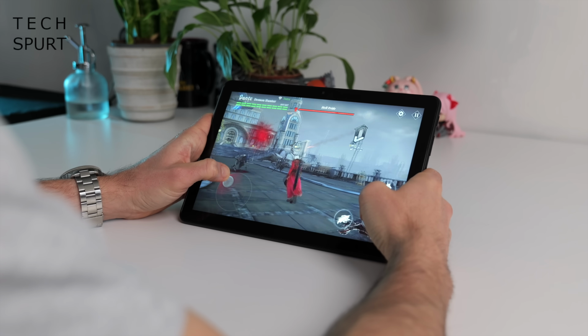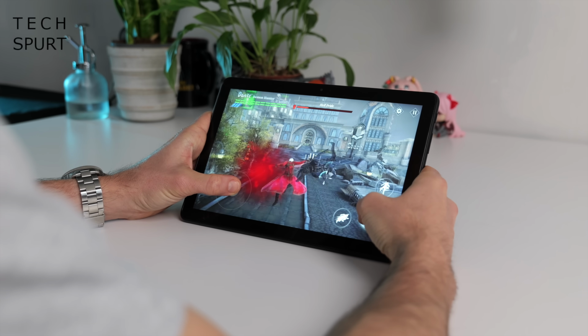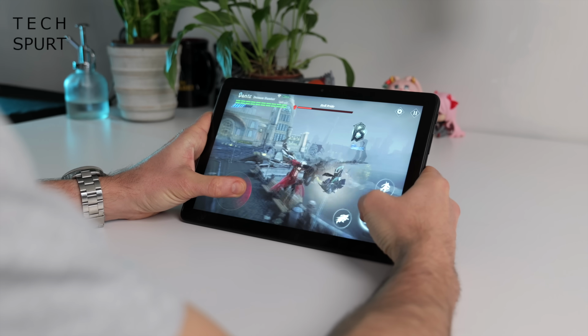And yeah, you can relax with a bit of gaming here on the Fire HD 10, but I would stick to more basic stuff. A bit of match 3 action, something like that, because more intensive fare can be a bit of a juddery hot mess.